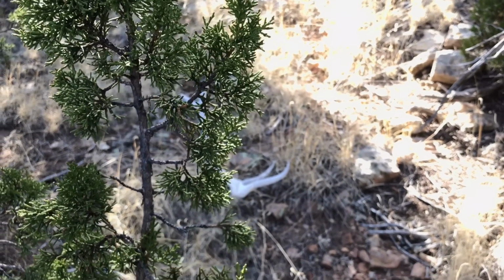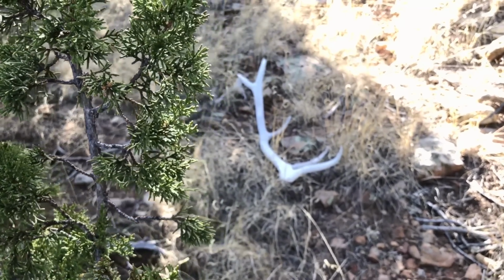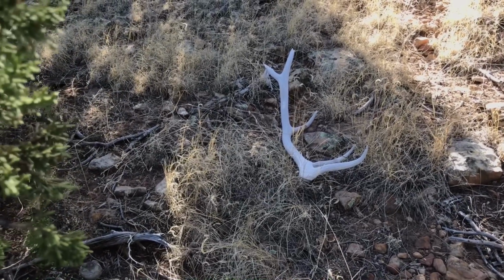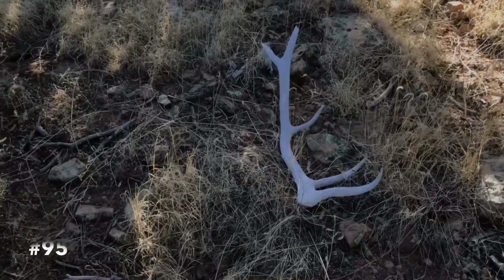We've been hiking for a few hours and I just almost tripped on this one. It's the only thing I found all day. It's an old, broken 5-point.